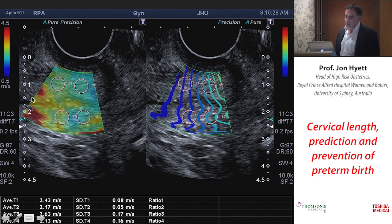So here we use the 2 different maps. We actually use this type of map to define areas that look soft here, where we've then drawn our 4 circles or regions of interest for measurement. And we use the propagation map as well. Most of the measures that we're doing are actually coming off this right-hand side, but we're placing the ROIs off the left-hand side.